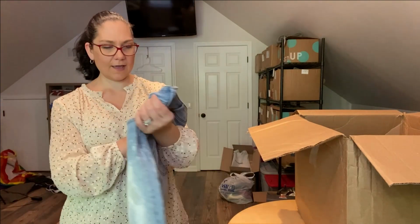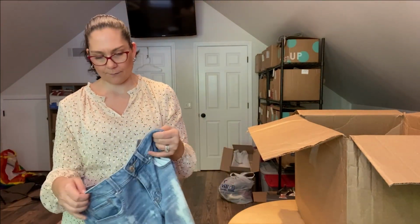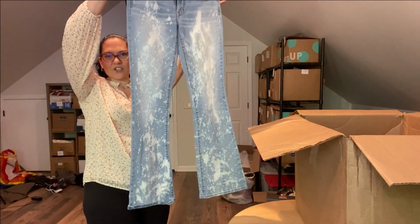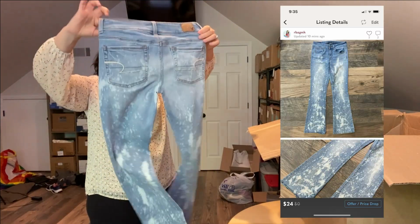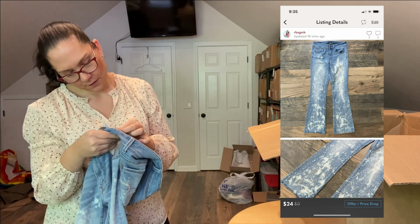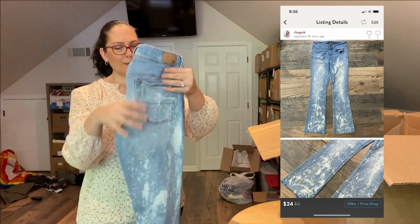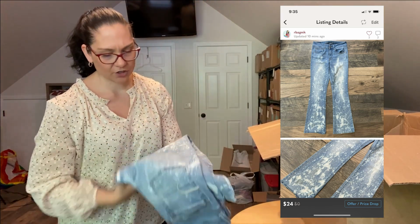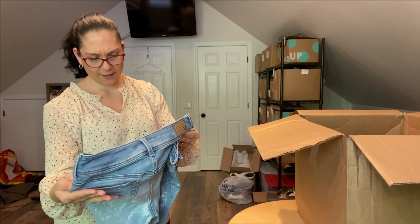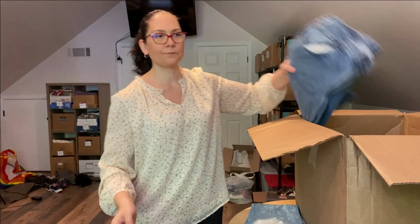These are, my fave, American Eagle. Love getting AE in my ThredUp boxes. These are Kick Boot, and they are bleached. You know, American Eagle has the date inside. When are these from? 2015. So boot cut jeans are coming back, I think. As long as these are not, yeah, I don't see any puckering or anything. So that's a great pair.